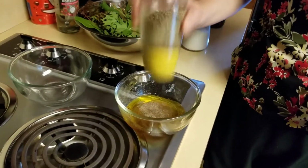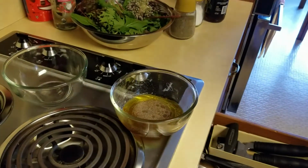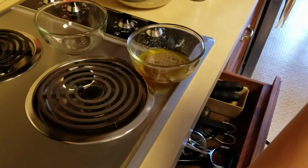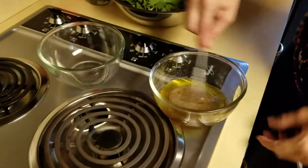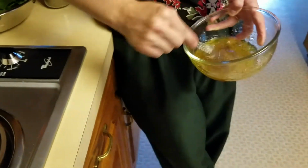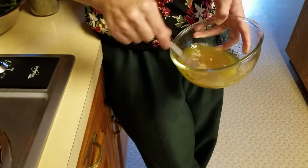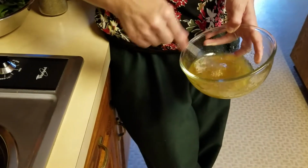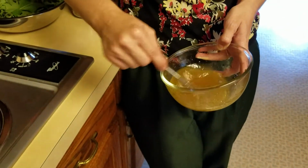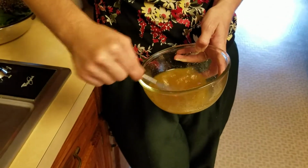And then you want to get a fork or a whisk, and you want to whisk it really well, and that's what emulsifies it all together. If you don't whisk it enough, it's not going to keep the consistency, and it will continue to separate. So usually I like to turn it to the side, and you just keep whisking, and it should turn a little bit of a different color. Essentially, as you whisk, you're incorporating air into the liquid, and once it gets mixed well enough, it's going to turn a lighter, closer to white color because of all the air that has been incorporated.